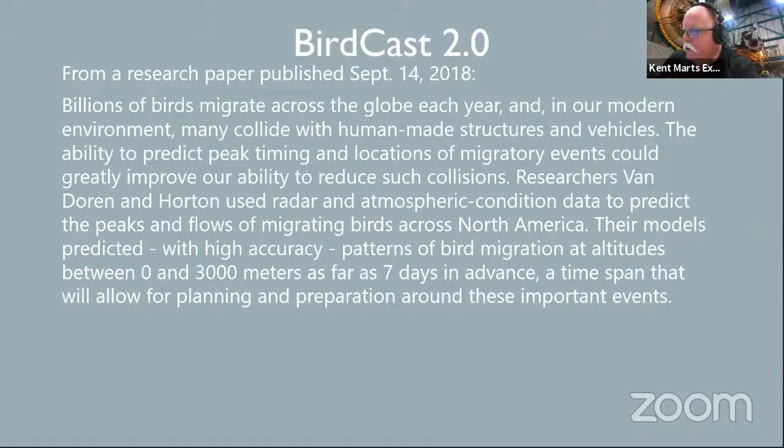Billions of birds migrate each year. The ability to predict the peak time and locations of these events greatly improves the ability to reduce building collisions. Two researchers, Van Dorn and Horton, used radar and atmospheric condition data to predict the peaks and the flow patterns across North America. Their models predicted with very high accuracy the pattern of migrations at altitudes between 0 and 3,000 meters as much as 7 days in advance, which allows the ability to say, okay, on these nights for this week, turn the lights off and help the birds.